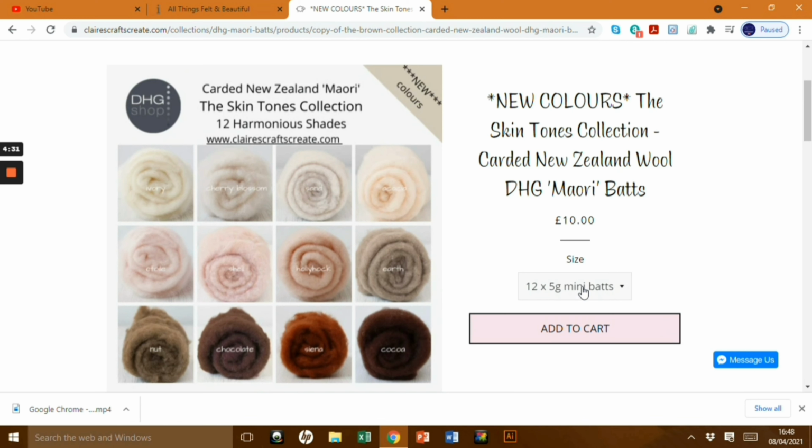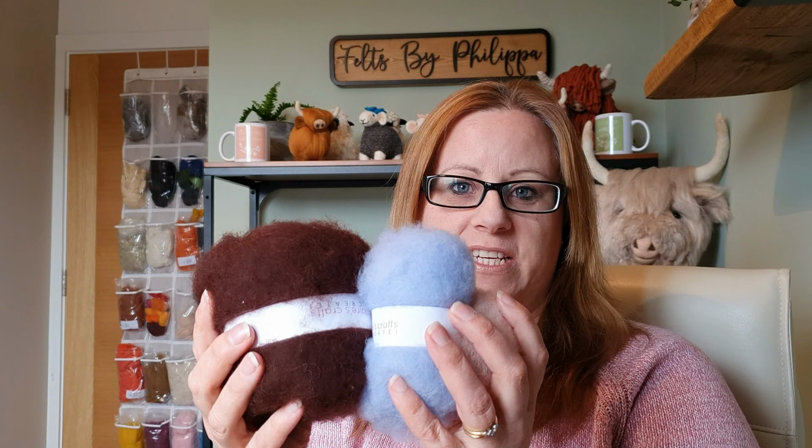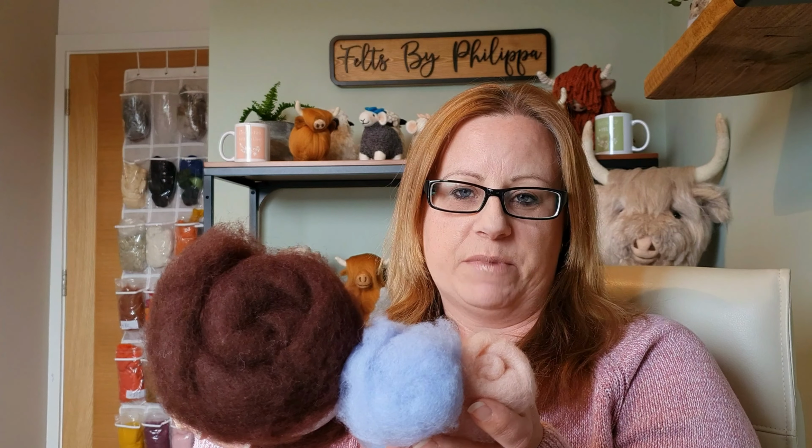But the 2 egg boxes are £10 for 12 times 5 grams of wool. And if you wanted more, you can have 12 times 20 grams for £25, but they're a fabulous little sample of skin colours. Just to show you the sizes, these little ones in the egg boxes are 5 grams of wool. This one here is 20 grams, and this is 50. She also does 100, and then you just get the 2 50s together. So there's the sizes, 5, 20 and 50, so you can see how much you need to order.